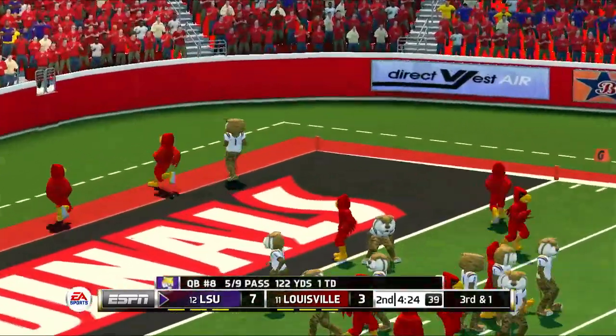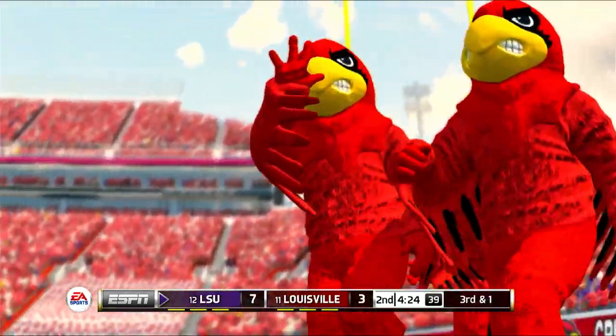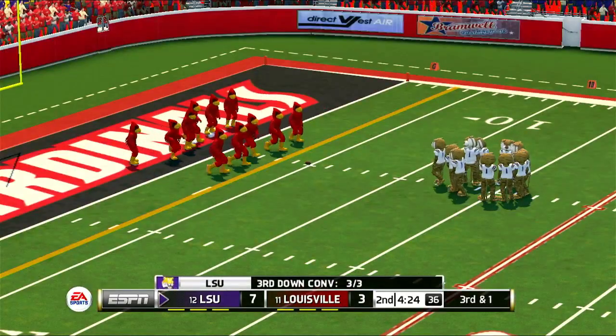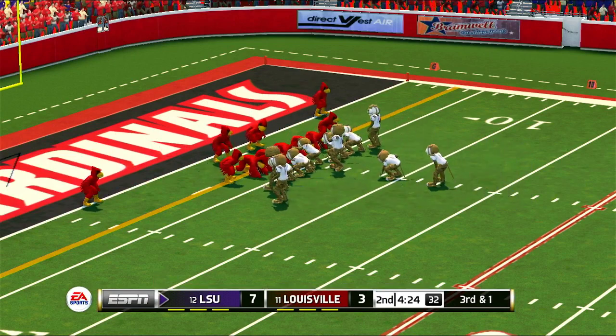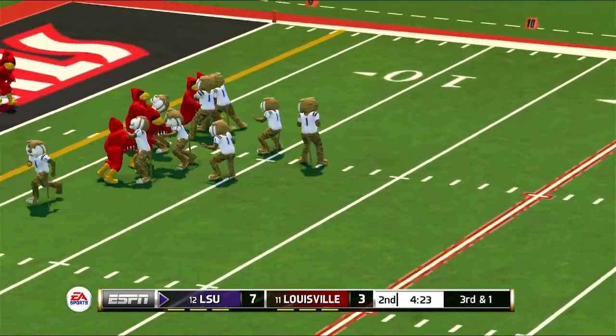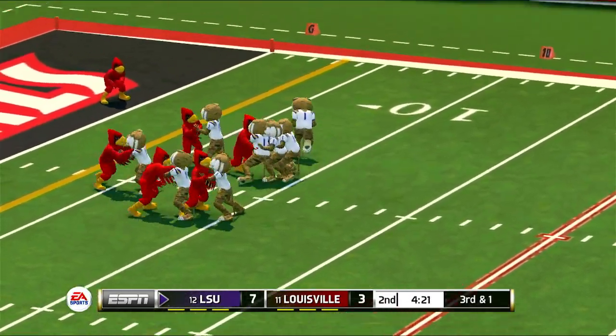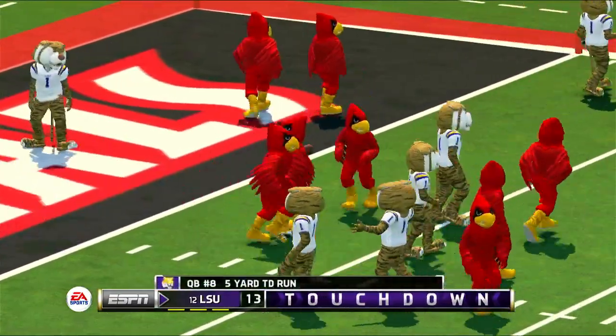And he throws it away. It's third down, and this offense is about 3 feet away from that first down marker. They stack the line of scrimmage here. Let's see who's got the stronger lineman. He's on the run, heading for the corner. Touchdown, Tigers!